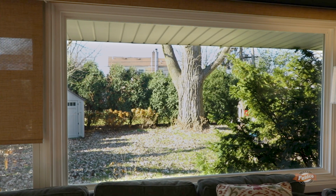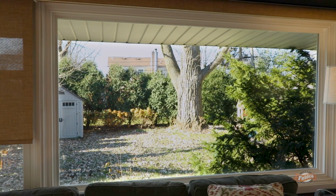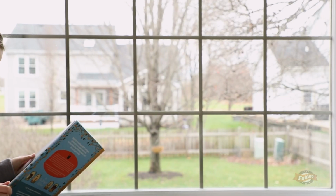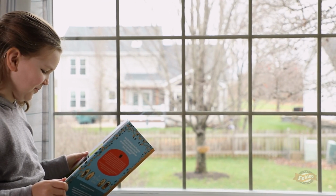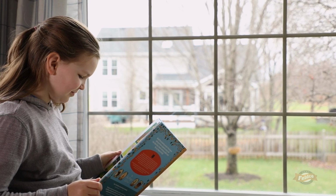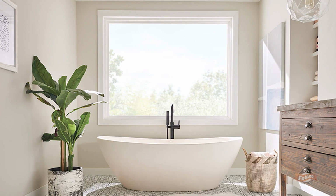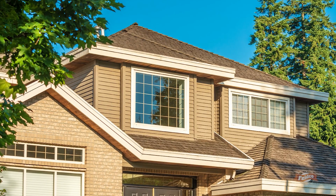Feldco picture windows with a clear unobstructed style provide amazing views and maximize the amount of light coming into your home. It's a fixed pane of glass that doesn't open to provide ventilation, but still offers great energy efficiency. Picture windows are commonly used to make living rooms and family rooms seem larger by allowing maximum light in.